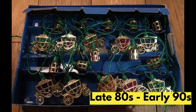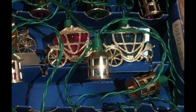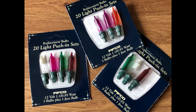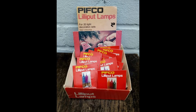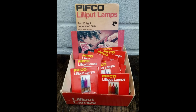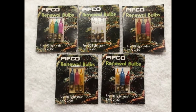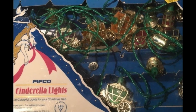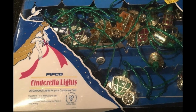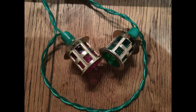Now these ones are the first ones that had bulb holders that were not white but green, and I believe this is because they've changed over to push-in bulb. They all came with screw-in bulbs beforehand, Lilliput bulbs, and Pifco changed over to use push-in bulbs like they did with a lot of their lights. And this design of box is one of the last designs that they ever used, even with these ones with the thin green cable.